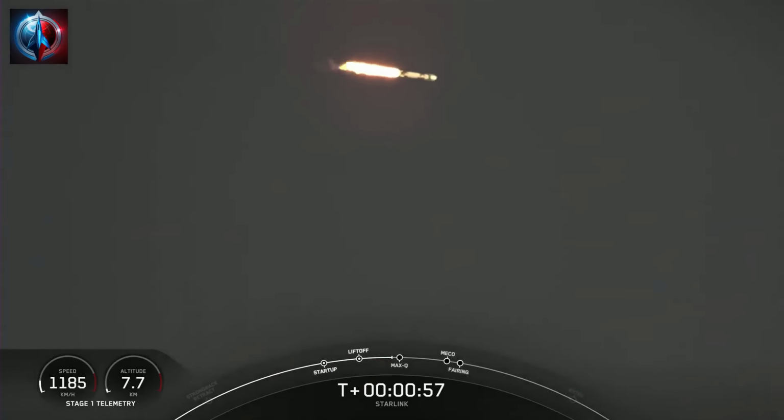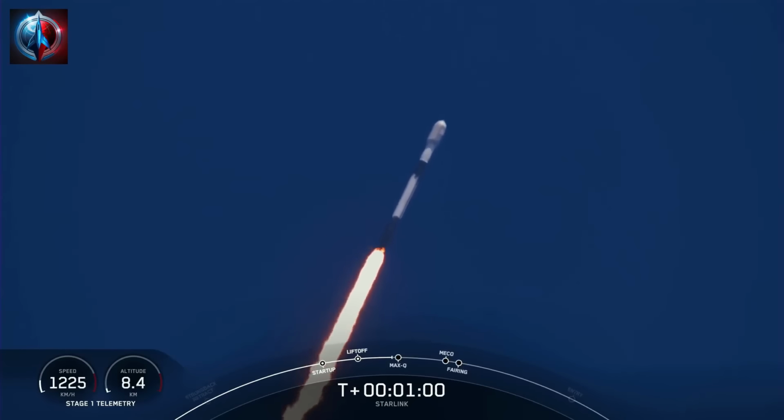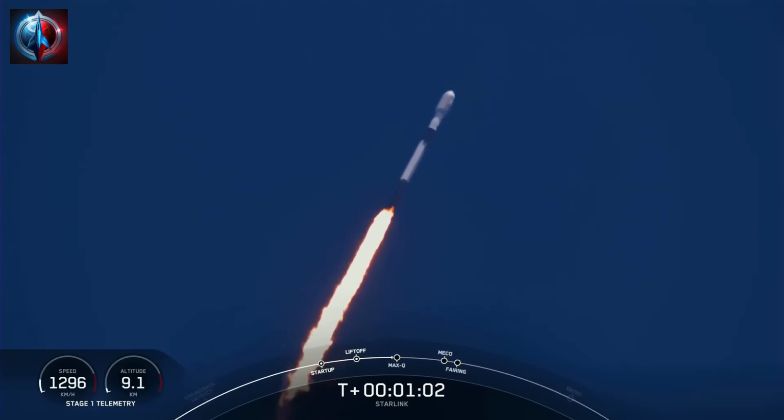Falcon 9 is supersonic. You just heard the call out that Falcon 9 is supersonic, which means the vehicle is traveling faster than the speed of sound.